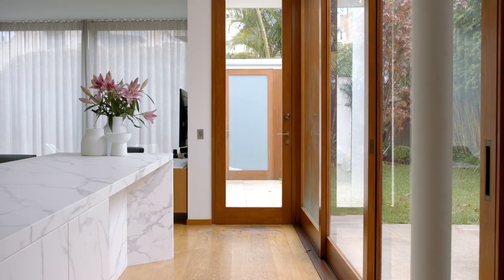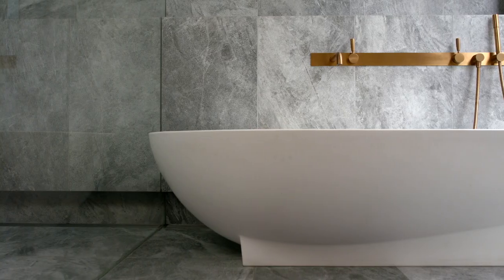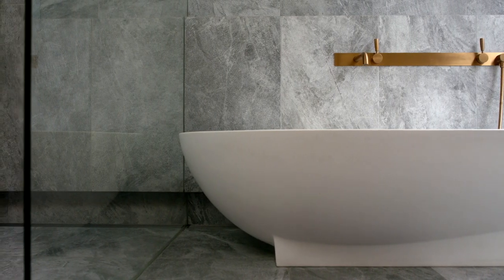So the house had a lot of existing American oak timber, which is warm with a beautiful grain in it. And I was looking for a product that would sit really well alongside this. Something that was warm, that had a bit of texture, that was contemporary, that was minimal. And the large scale panels of the porcelain was ideal for this.